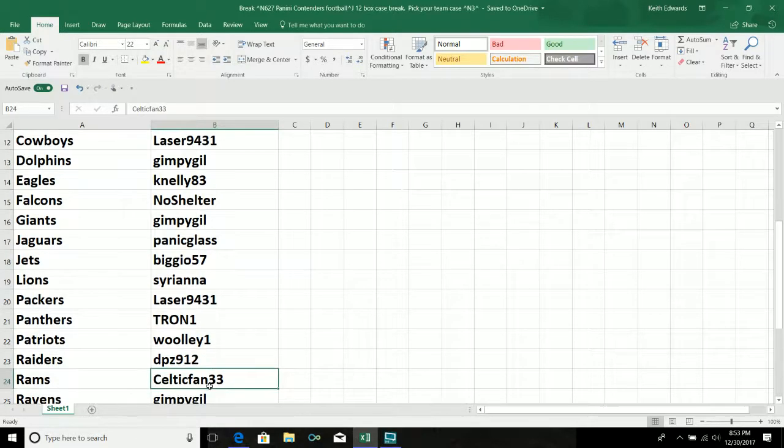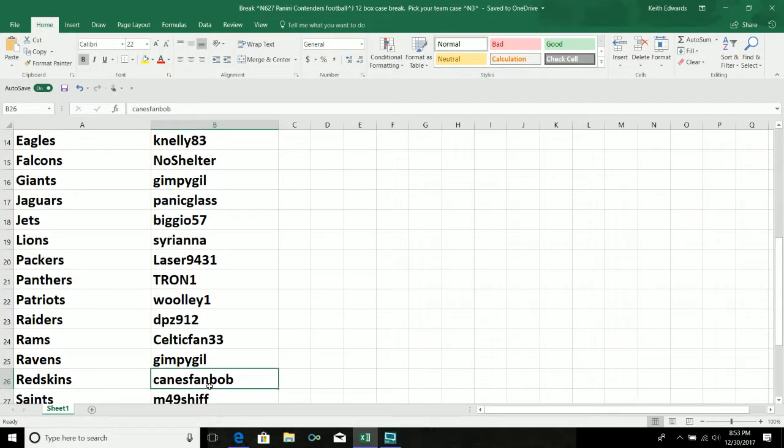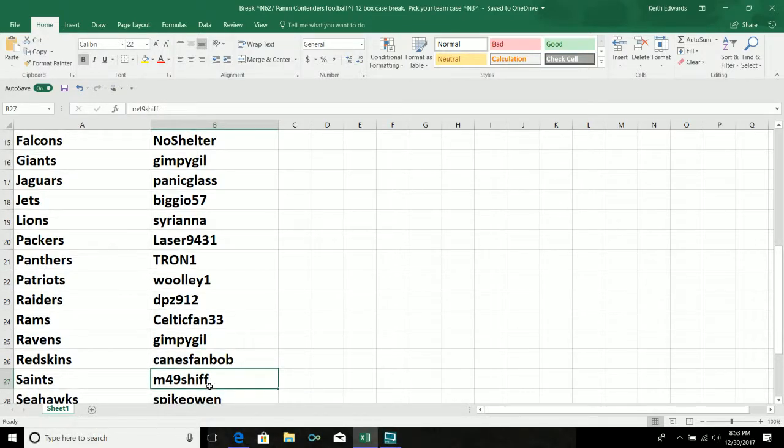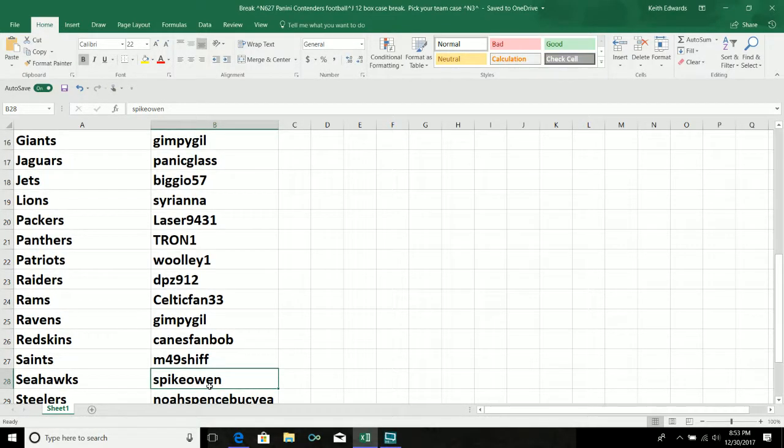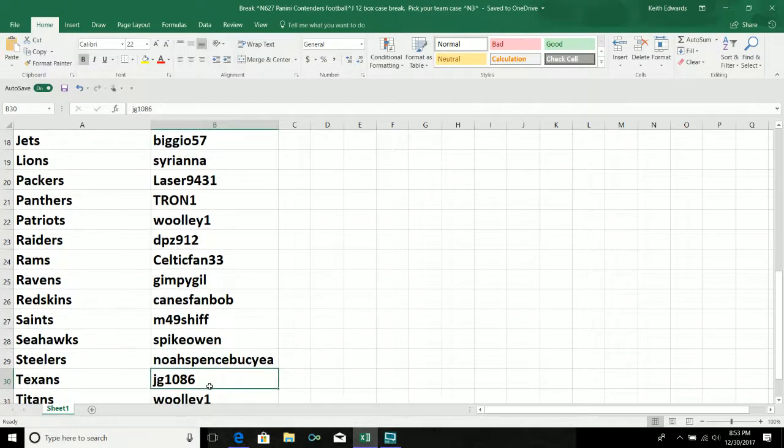David also has the Raiders. Celtic Fan 33, Eddie, thanks for hanging out with us tonight. Eddie, you've got the Rams. Jeff also has the Ravens. Canes Fan Bobby Boy with his PC Redskins. M49 Shift, Mark with the Saints. Spike Owen, Kelly with his PC Seahawks. Noah Spence, Buck, yeah. Shane, thanks for hanging out and jumping in, grabbing them Steelers.